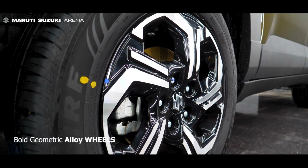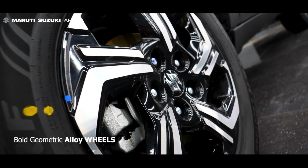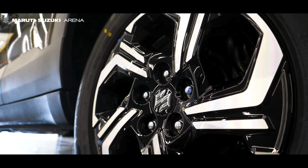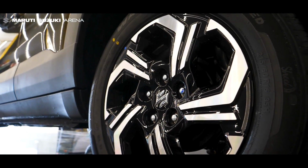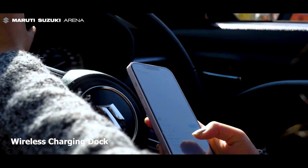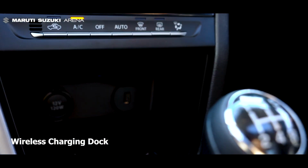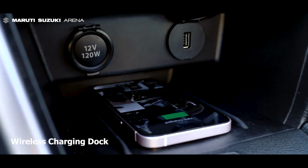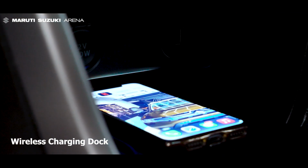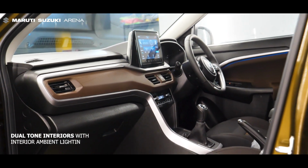Also comes with diamond geometric alloy wheels which give more sporty looks. The all-new Brezza comes with a wireless charging dock for convenience at its core. Mesmerizing interior with dual tone interior ambient light.